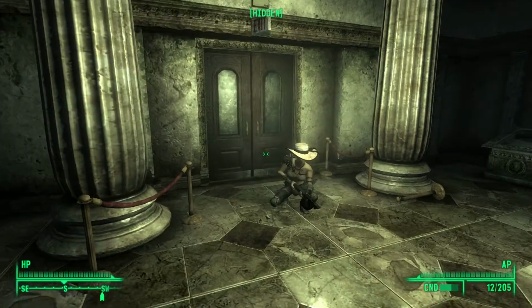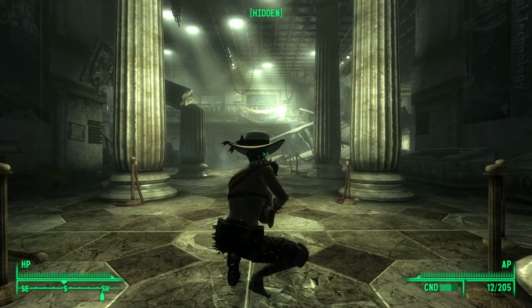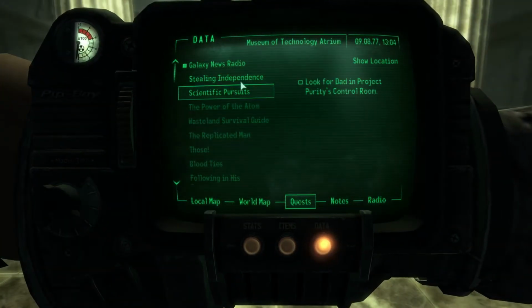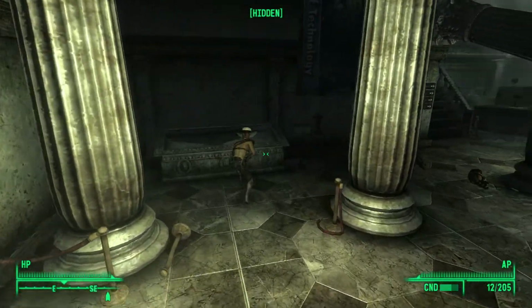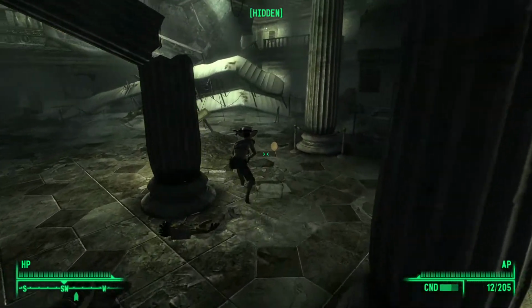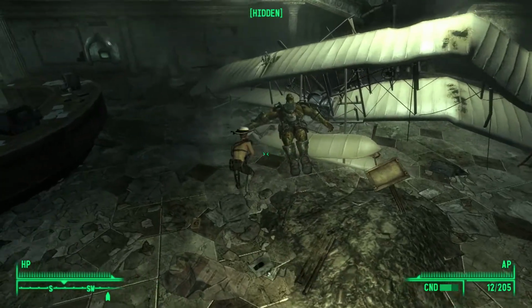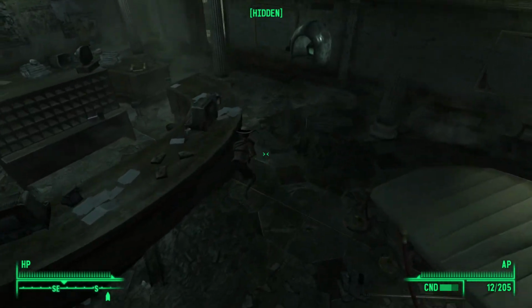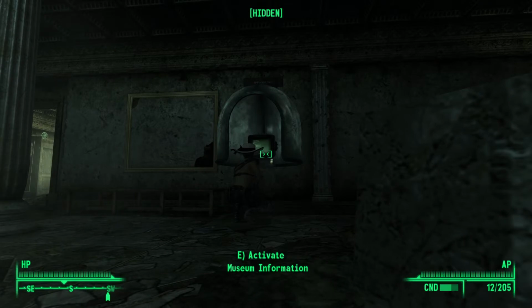Last time I made the journey from the Galaxy News Radio building to the Museum of Technology, where I have a quest for Three Dog to retrieve the communications relay disk. So let's look around and see if we can't find that for Three Dog. I stuck my head in here for a moment last time, and there were mutants, and then there were mutants outside, so I have no doubt that this place is crawling with mutants.